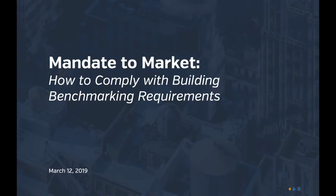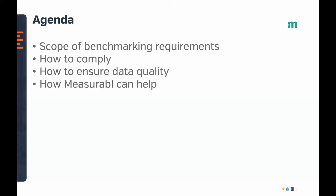So our agenda for today, we are going over the scope of benchmarking requirements, how to comply, why data quality in these requirements matter, and how Measurable can help you get all of these checked off your list and get you back onto the rest of your day.